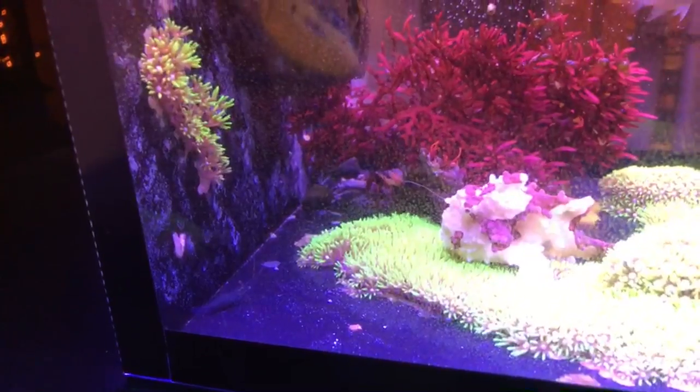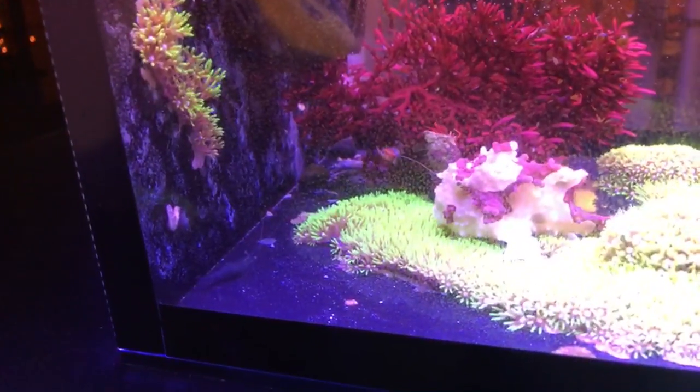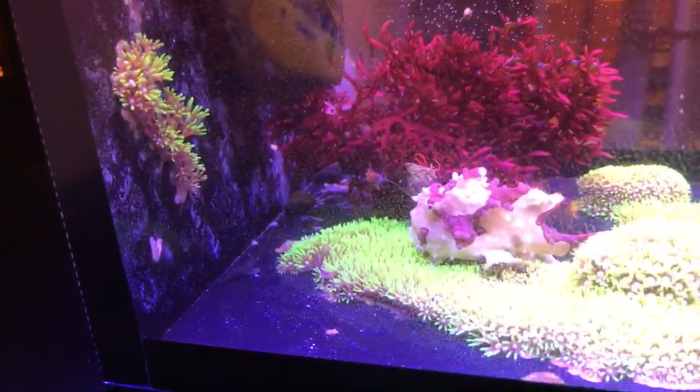So for whatever reason, Mochi has been using his lure a lot more. I think he finally learned that the lure actually works. Move, Mochi. Go, Mochi, go.